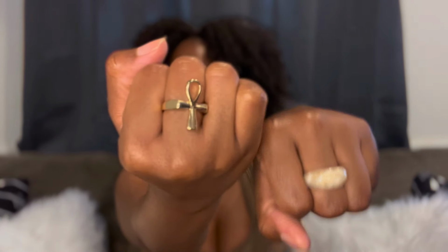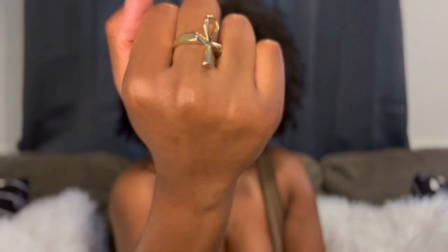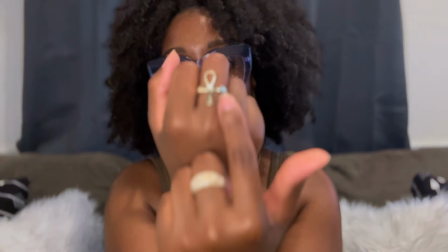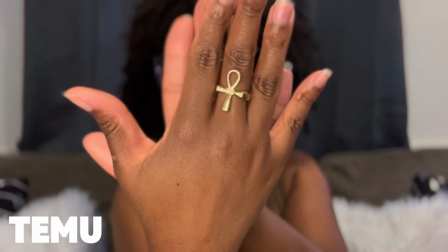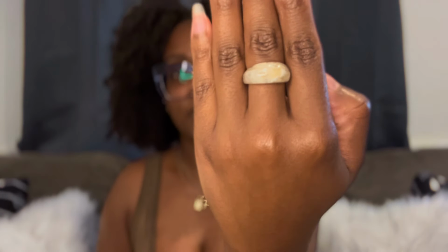Essential accessories number two, my rings, okay? This one in particular, this is my Ankh ring. I love Ankhs. I've loved them for years. This ring came from Temu. Inexpensive, affordable, cute, and my vibe. This ring was also from Temu, if I'm not mistaken.